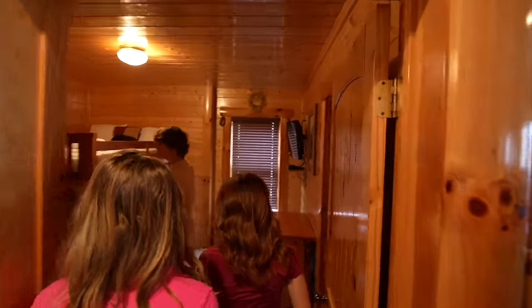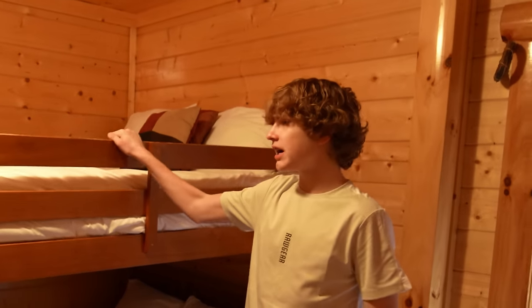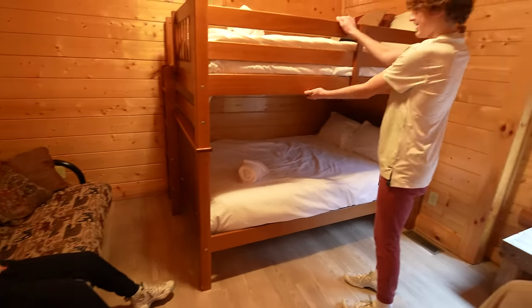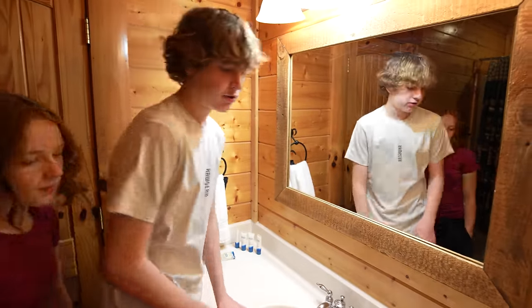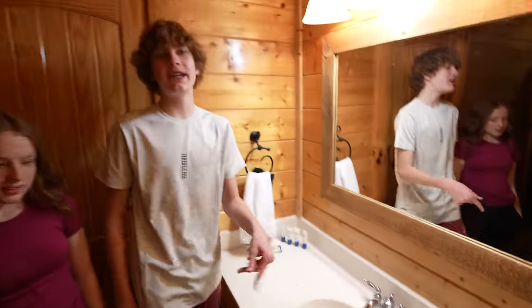Okay, this is a bunk bedroom, but not any bunk bedroom. It's a bunk bedroom that has two full-size beds on top of each other. And also, it hits the jiggles. We have a bathroom, but not any bathroom. Pee stain counters. That's very rare. It's called Yellowstone. Pee Yellowstone.